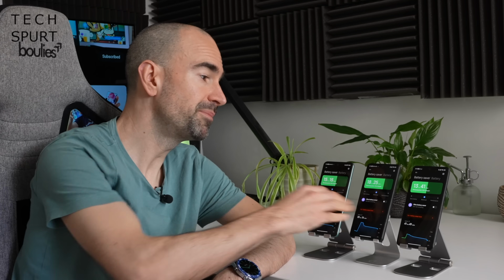Well, it's all square on this front. You've got a 5000 mAh capacity cell crammed into all three of these Redmi Note 12 phones. The Redmi Note 12 Pro Plus has seen me through a full day, no worries, with plenty of screen on time, so you should get exactly the same out of the other two.